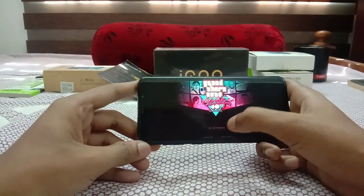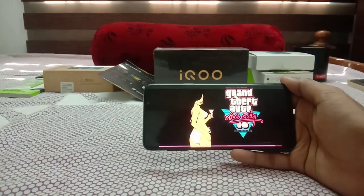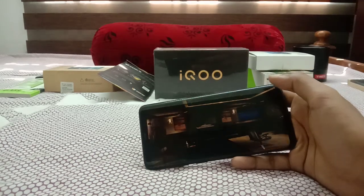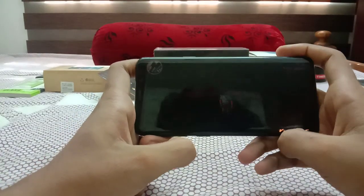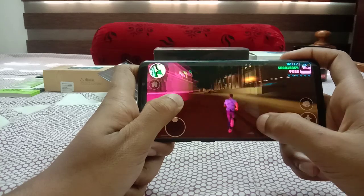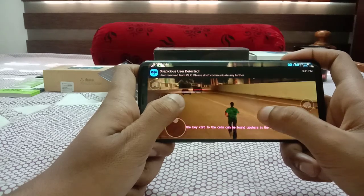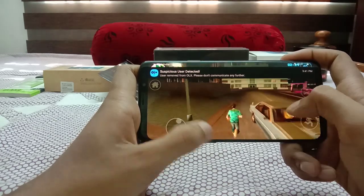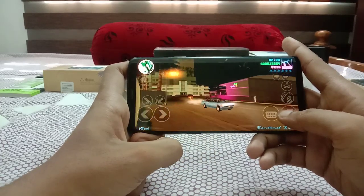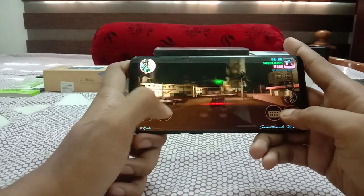Actually, I don't feel any shutter lags while playing games for a long time. I did feel some frame drops if I increase the resolution to the maximum in games, but if I don't use the maximum HD resolution and play in the normal settings, there are no lags. So that's a great deal. And if you are playing a bunch of games at the same time, you can feel a slight lag, but that's almost negligible.